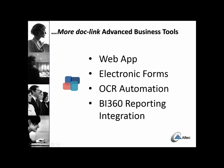The purpose of OCR is to allow you to batch scan your invoices into the system. We will read the information and automatically store it into the system. By being able to read the information on your document, it helps minimize the manual data entry. Our solution is also integrated with multiple reporting applications, one of them being IB360. So when you generate your report, if there are documents associated with it, there will be a link on that report. And when you click on that link, it will bring up all the documents associated with that report.